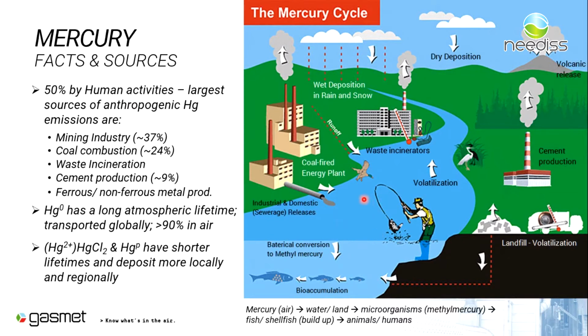This is very dangerous. Once the mercury runs off to the river or to the oceans, bacteria will convert the mercury to methyl mercury. Methyl mercury is non-biodegradable. That means the methyl mercury will accumulate in fish, shellfish, and lobster. So in the end, the bigger fish will have a very strong concentration of mercury accumulated in their bodies. So you can imagine, when we eat seafood such as shellfish, the mercury will be deposited in our human body and damage our health for the long term.